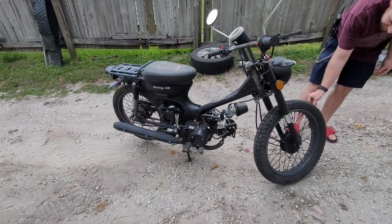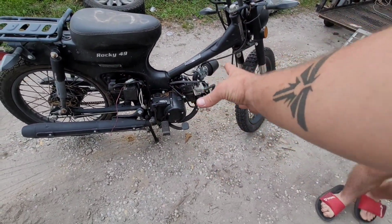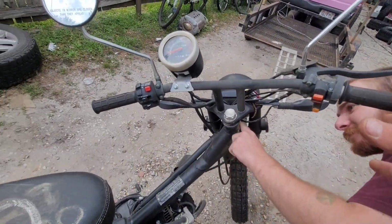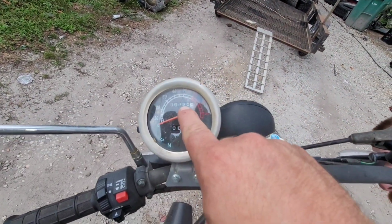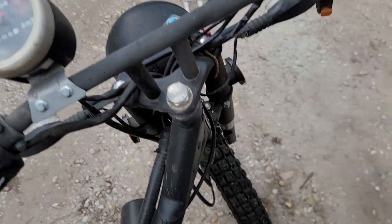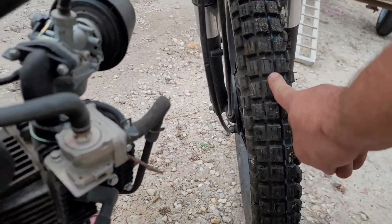Okay, so this is a Rocky 49, so I'm assuming it's a 49cc engine. It looks like a 49, that's a small carburetor. Right now we're just looking at it, and I found out it's got, let me see if I can zoom in there, 728 miles on it, which is very low miles. I was guessing it was low miles because of the tire tread wear. Isn't too bad.